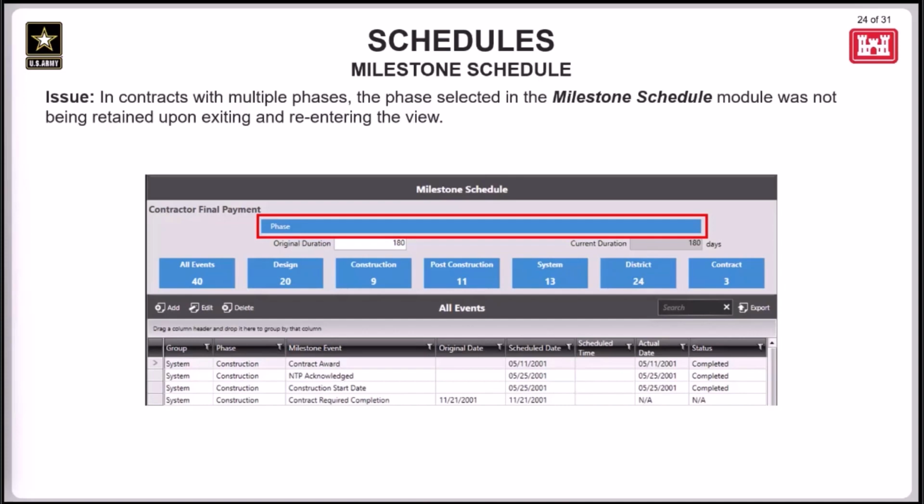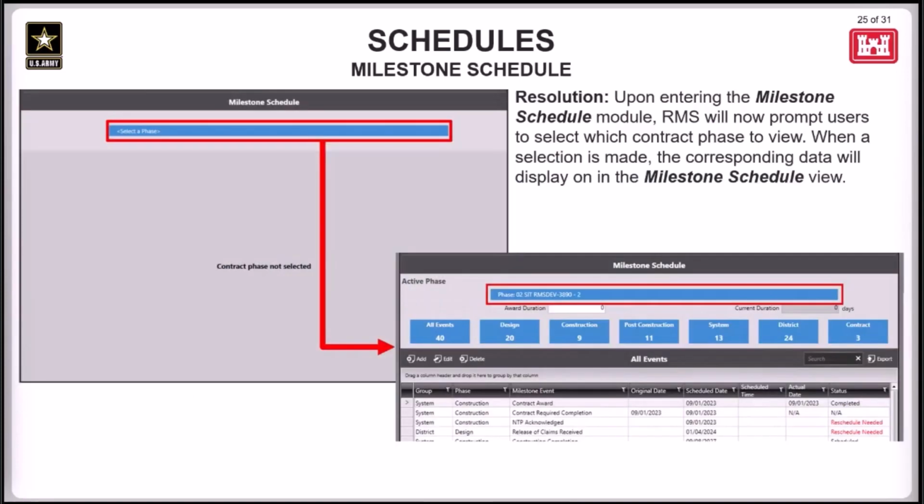First, we'll look at this issue that was occurring in the module when a phase was selected for contracts with multiple phases. So when selecting a phase from this phase selection here, the selection would be cleared upon leaving and re-entering the module. To fix this and clear up some confusion, entry into this module has been updated to force a phase selection every time a user enters this module.